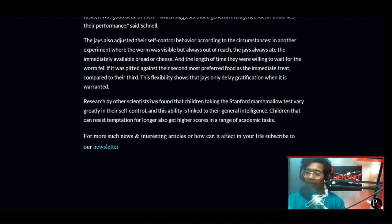Research by other scientists has found that children taking the Stanford marshmallow test vary greatly in their self-control, and this ability is linked to their general intelligence. Children that can resist temptations for longer also get higher scores in a range of academic tasks.